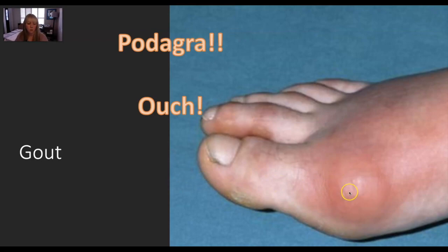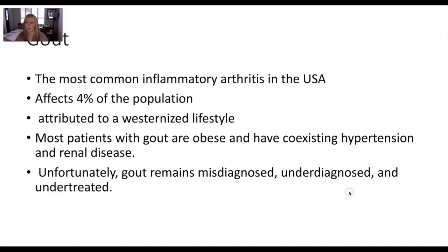The great toe is the most common place for gout, but I've seen multiple patients with chronic joint issues in the ankle and the knee. So those are the most common places you're going to see it, but the great toe is the most common. It is the most common inflammatory arthritis in the United States and affects about 4% of us. It's attributed to westernized lifestyle. Most patients are obese and have hypertension and renal disease.